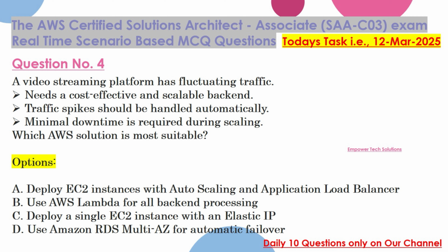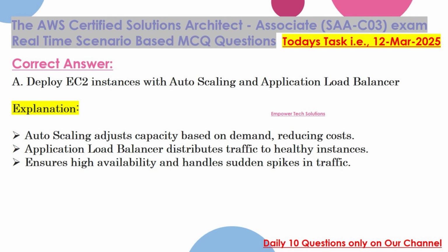Options: A. Deploy EC2 instances with auto-scaling and application load balancer. B. Use AWS Lambda for all backend processing. C. Deploy a single EC2 instance with an elastic IP. D. Use Amazon RDS Multi-AZ for automatic failover. Correct answer: A. Deploy EC2 instances with auto-scaling and application load balancer.